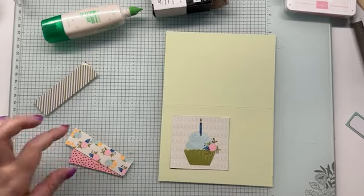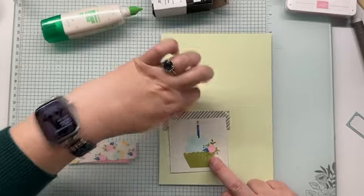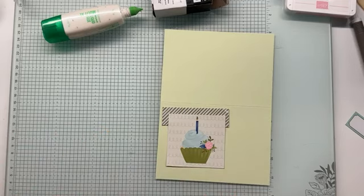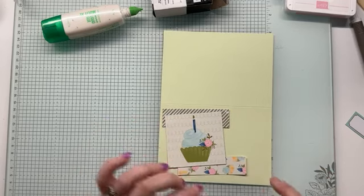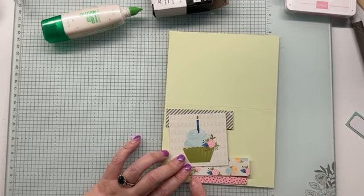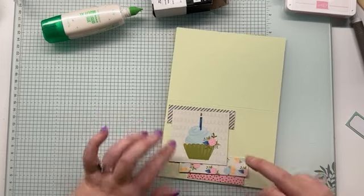Oh, now that works. I quite like that, actually. Tell me what you think. And I do like that pop of floral, and I do like the polka dot, because I'm a sucker for polka dot and for a diagonal stripe.